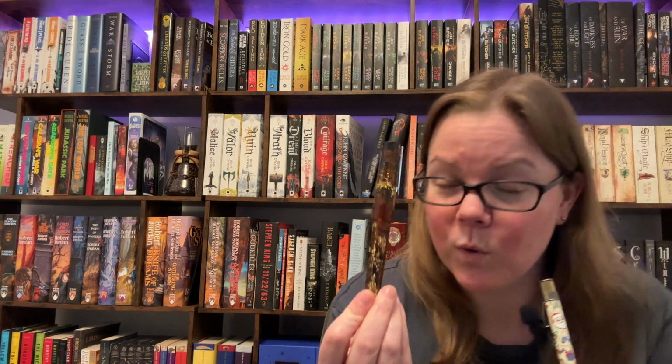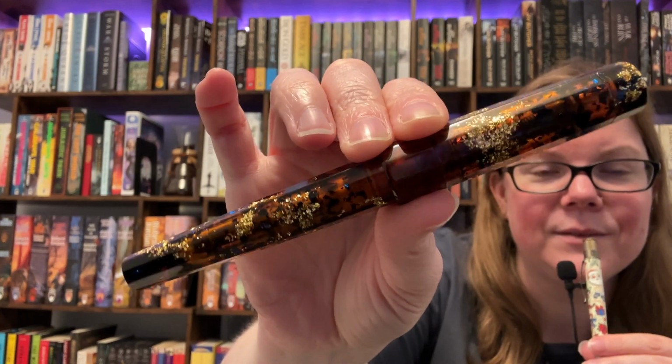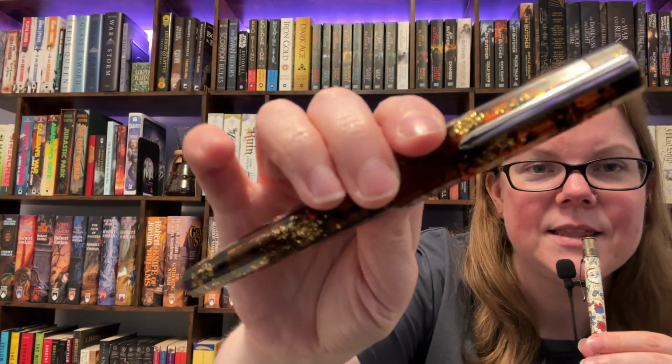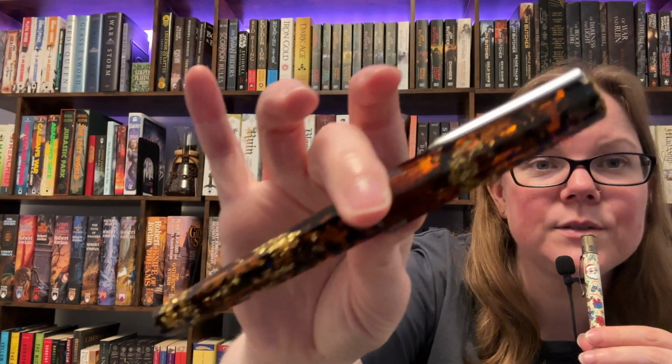One that I'm going to very briefly talk about, because again, if you watched my video yesterday, I gushed a little bit in there, and I have also gone into this pen ad nauseam at this point. So I will just briefly say the Benu Euphoria in particular, but I also have a Talisman and a Briolette. But the Euphoria in particular is my main pick when it comes to Benu fountain pens. This one in particular is the Earl Grey, a Goulet Pens exclusive. It is just awesome. It's great.